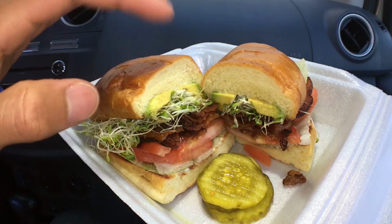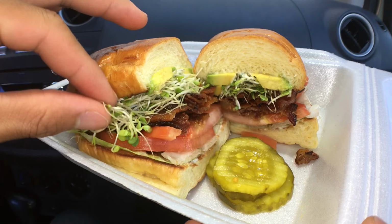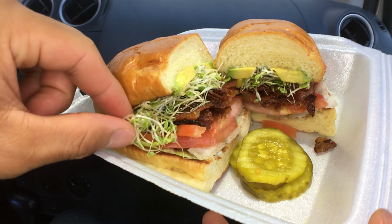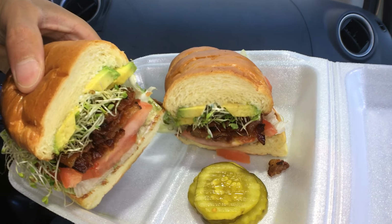Alright guys, you have your pickle, your bacon, your tomato, lettuce, and avocado, and these things, I forgot the name for this. Let us know in the comments below what these are called.